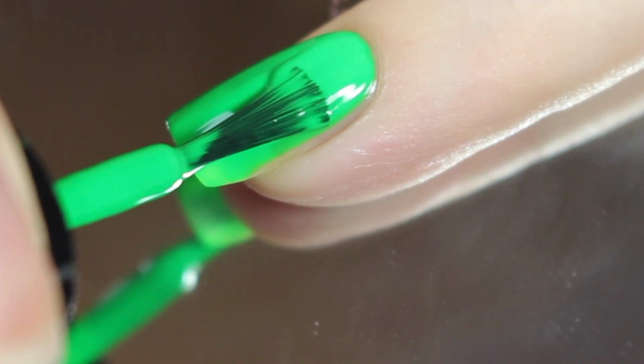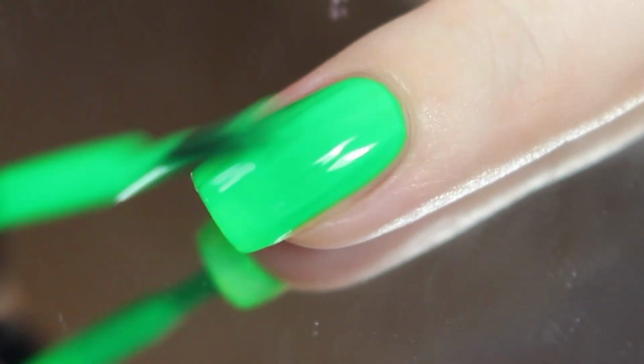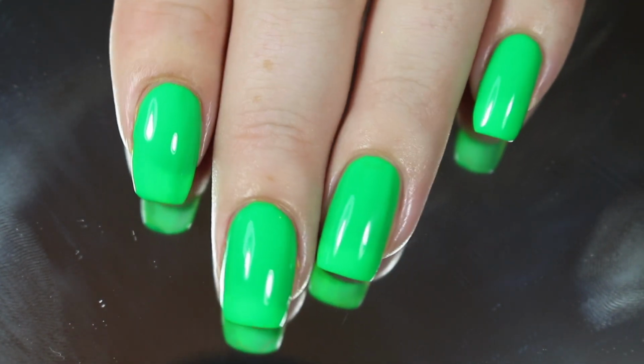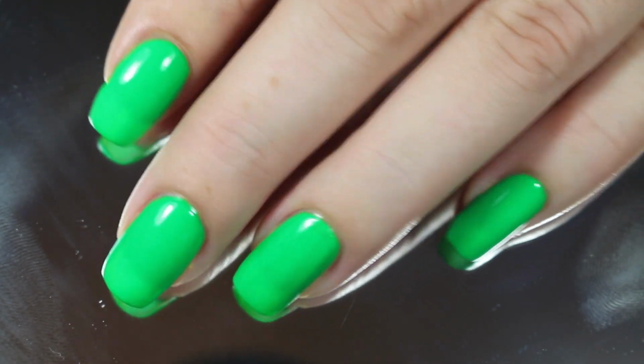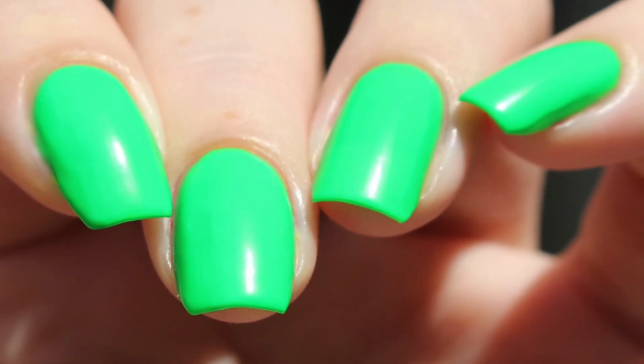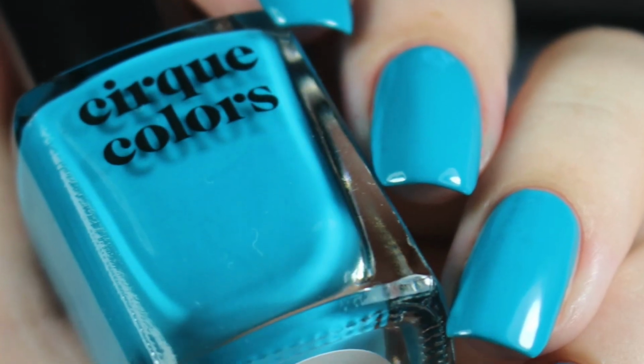Just depending on your application method, you may prefer to go in for a third coat. So here's a look at the second for me. It did bring it completely opaque. I am getting some VNL there from the lights reflecting up at an angle that does not show at all. So this is my final swatch photo at an angle in that direct sunlight.